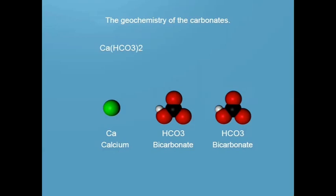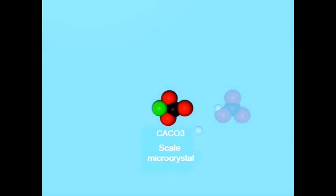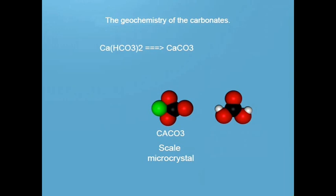Before treatment, water contains dissolved calcium and bicarbonate ions. The physical treatment acts on these elements and modifies the calcium-carbonic equilibrium. Calcium combines with bicarbonate to form a non-fouling lime crystal. The hydrogen freed from this crystallization combines with another bicarbonate to form a molecule of carbonic acid. After treatment, for each lime crystal formed, a molecule of carbonic acid is also formed.